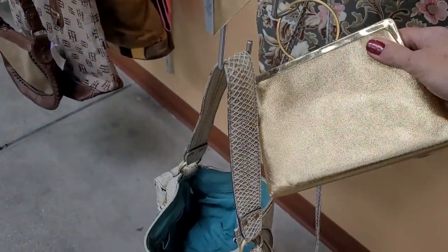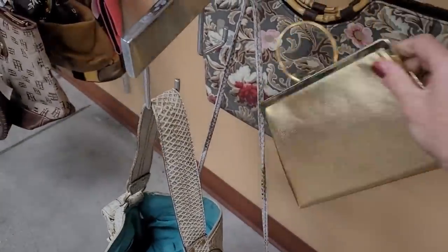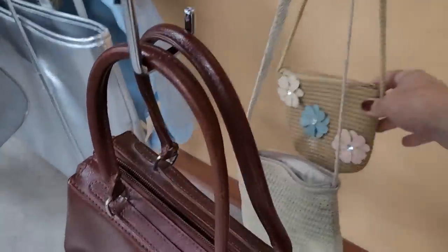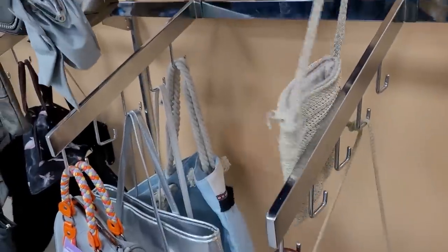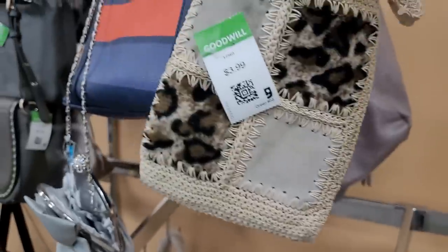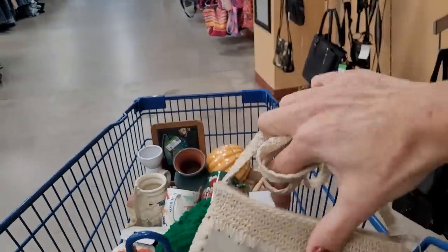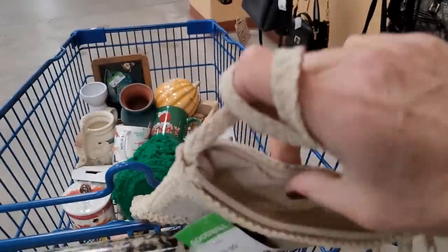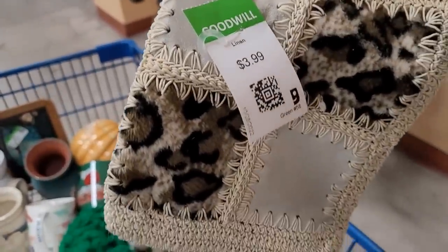A crochet bag. This is a little vintage gold purse here. A little bit of damage on the bottom. I'm going to leave it. This is a fun piece. I've bought and sold these before. Easy $20. Nice crochet with little suede patches there. Really fun little crossbody piece. Clean inside, $4. Let's do it.